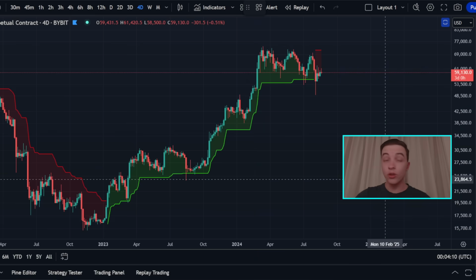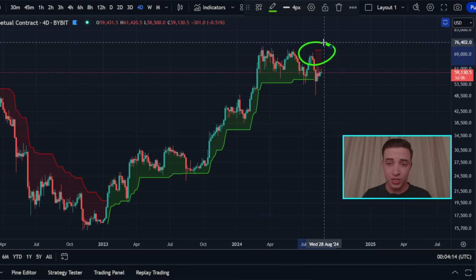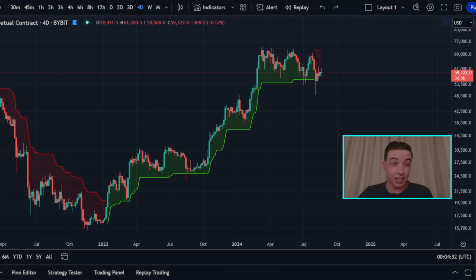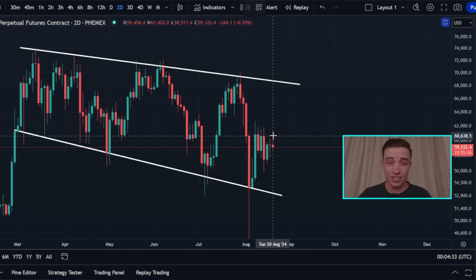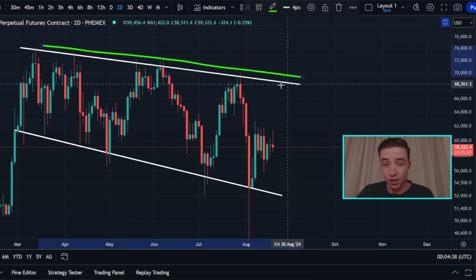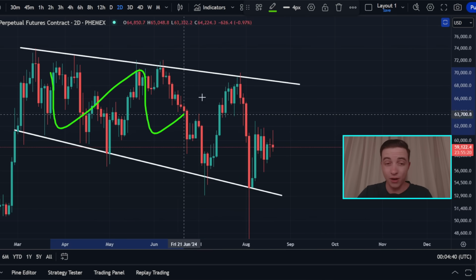First of all, taking a look at the 4-day Bitcoin chart, and as of right now, the super trend indicator on this 4-day time frame is still sitting in the red, indicating more of a bearish trend at the moment in the price of Bitcoin on this time frame. And if we're taking a look at the 2-day Bitcoin chart, we can see the same thing, obviously a bearish trend, because at least for now, we're forming lower highs and lower lows, which is what a bearish trend is.